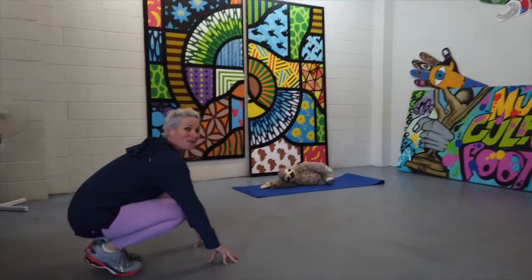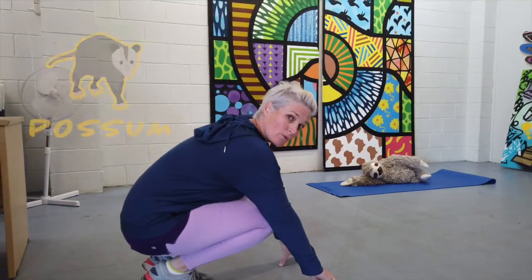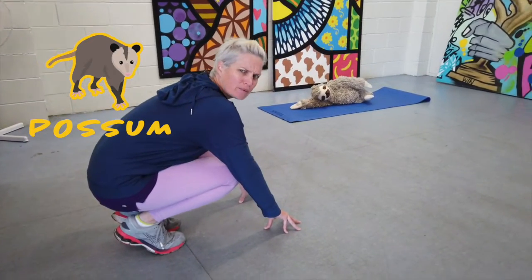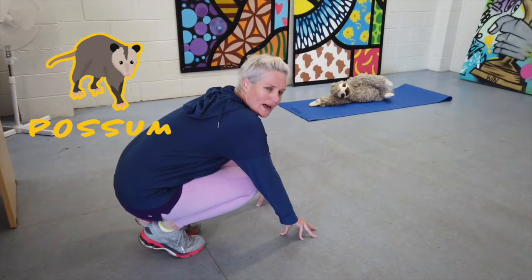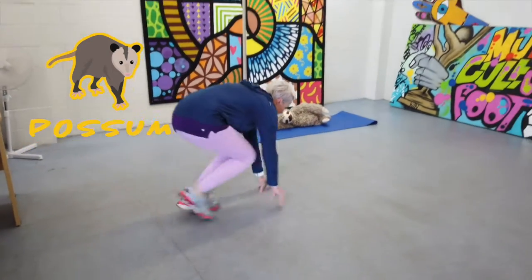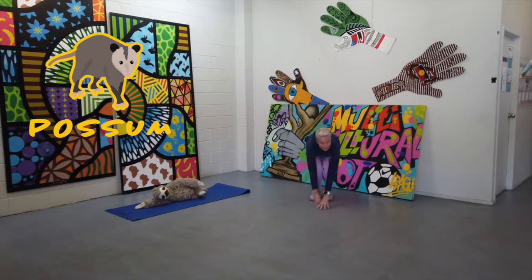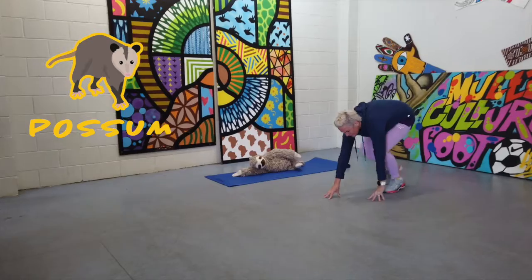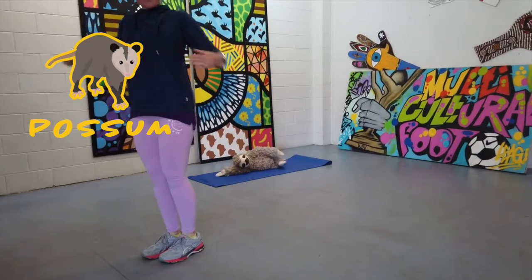Hey possums, now we're going to practice crawling like a possum. Now you can be a grey possum or you can be a red possum, a ring-tailed possum. We have lots of different possums here in Australia. But one thing they all do is they scuttle or crawl along the ground. Maybe you've seen them. Show me your best possum. Let's go. Keep up on your toes, little possums. Ooh. There we go. How many times can you go around your room? Show me the video below.